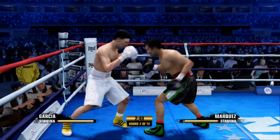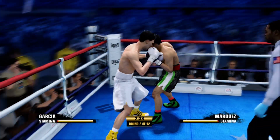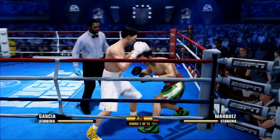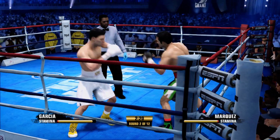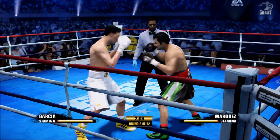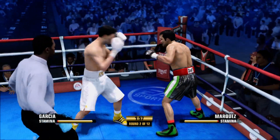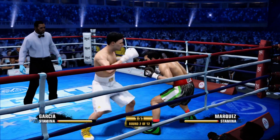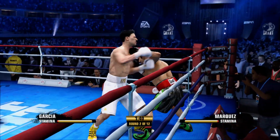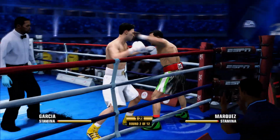The Flash's punch didn't come close. Good looking right hand after he got hit. Circle. Well off the mark by Garcia. Scores well to the head with the right hand. Halfway through round number 2. Keep moving.